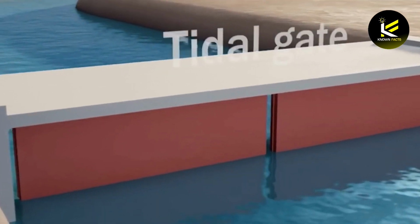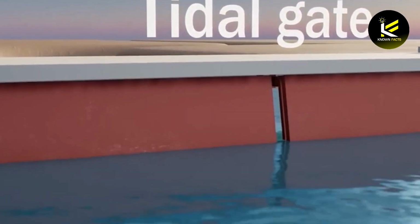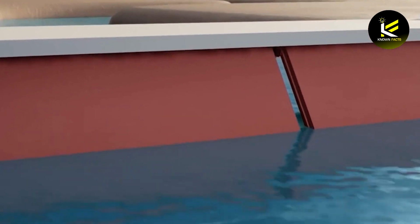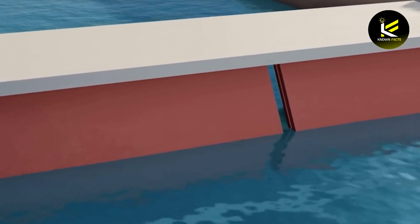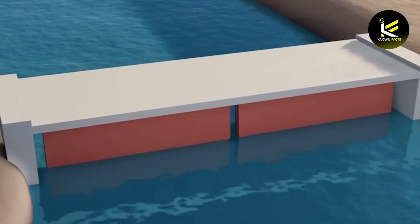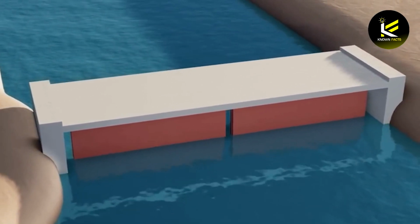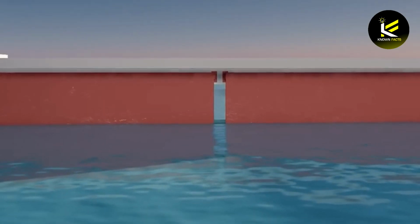These gates are opened up at high tide simply due to the water pressure pushing them open. However, at low tides, with water flowing in the opposite direction, the water pushes these gates to a closed position. This way, the system is completely self-regulating, and the computer simulation shows how the flushing of fresh water can be significantly improved using the gates.